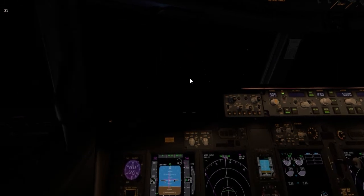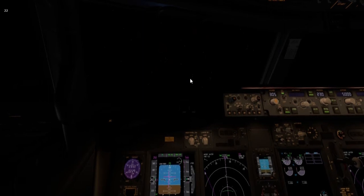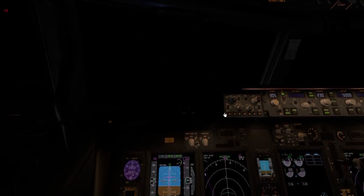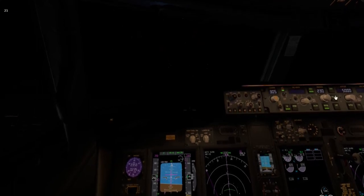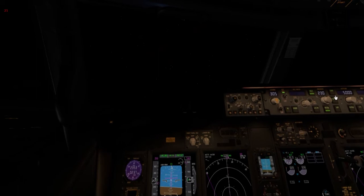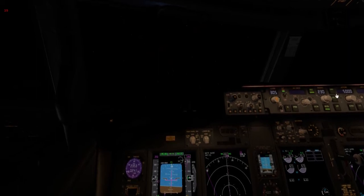New York Center, Southwest 3262 with you, climbing out of 3,800. Southwest 3262, New York Center, good evening, radar contact, Middrick. Climb 18, 12,000 down. Climb 18, 12,000, Southwest 3262. One cross, Clipperet.